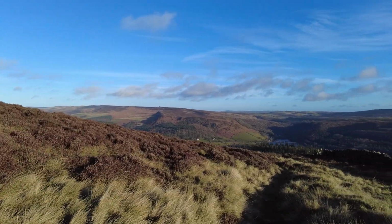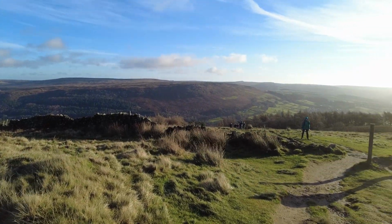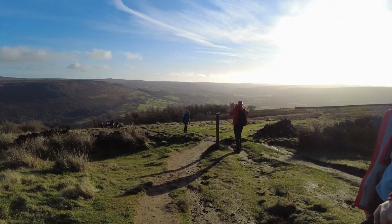We can see the summit, I'm sure it's the summit. If not, it's going to level out. It's levelled out quite a bit where we are now. Now it's opened up and the wind's picked up, which is quite nice. So I've had to zip my jacket up a little bit. Body warmer, perfect for these sort of things.